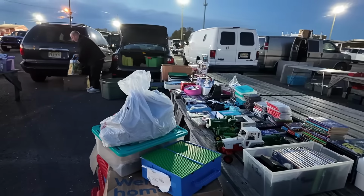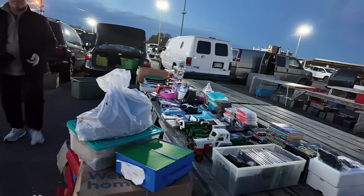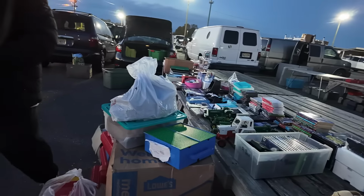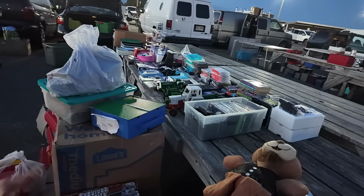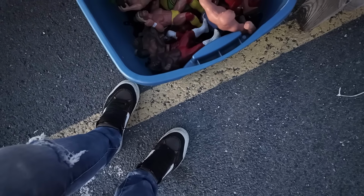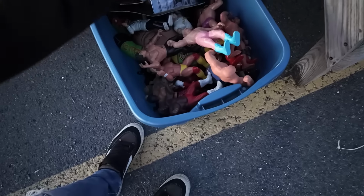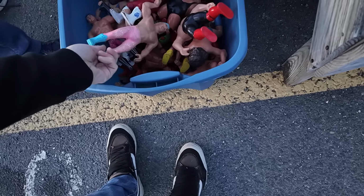Hey, excuse me, buddy. How much are these wrestling figures? They're my buddy's. He just went to the bathroom. I think he's trying to sell them all together for $250. $250? Yeah, but if you want this one, he'll be back in a little bit. Gotcha. A lot of people want the rubber one. Yeah. It's over 100 figures.